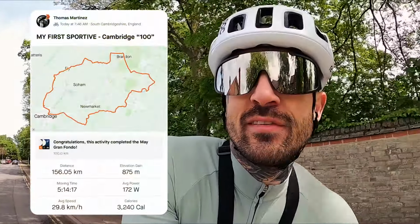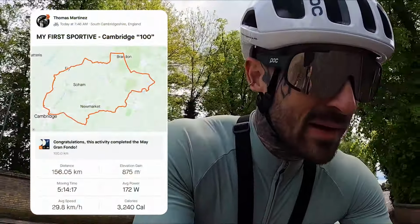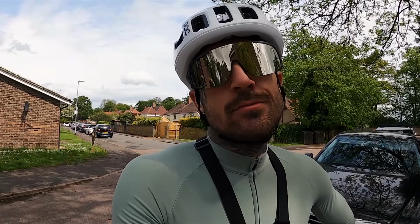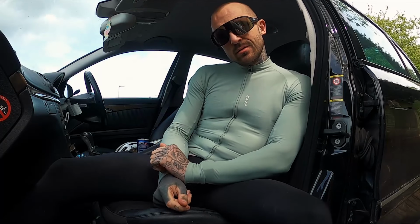Annoyingly, that route was actually 156 kilometers, which works out about 98 miles. Now if that was my first 100 miler, then I'd probably go and get the extra couple of miles, but I can't be bothered. I've done the route and that's what matters. So yeah, that's it, all done.